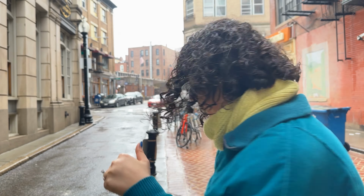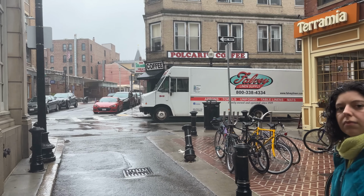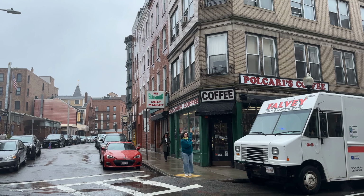We're in Boston's North End, which is also known as the Little Italy of Boston, and we're gonna eat our way around. It's April, it's rainy. I'm gonna bear this weather for some great food, so let's get going. So rainy. Bring an umbrella. First stop, coffee.